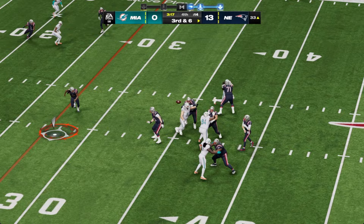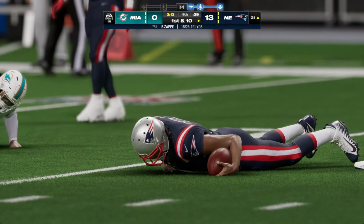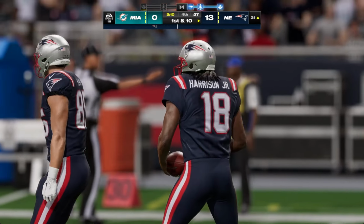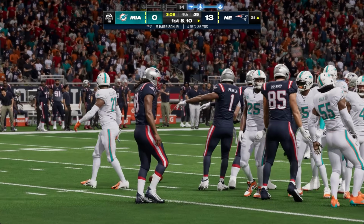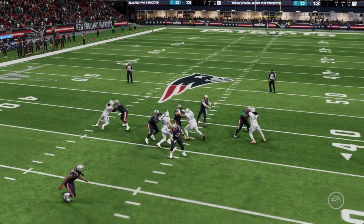Zappi looks to throw it. Work in the middle of the field, and he's got a man, complete. And he's got another 1st down as he's brought down at the Dolphins' 21. 12 yards on 3rd down as the drive rolls on.